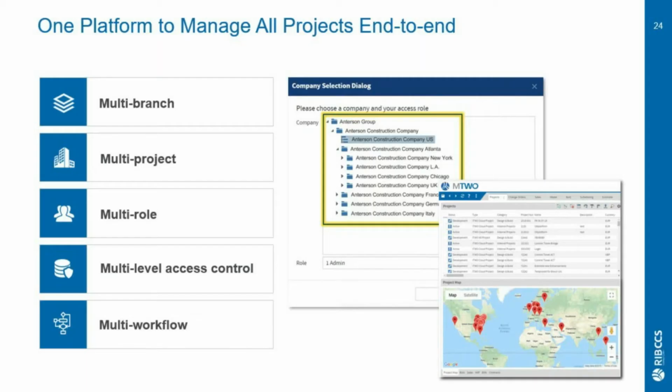The second thing that M2 enables you to do is to manage all your projects on one platform because of the multi-project, multi-branch, multi-role capability within M2.